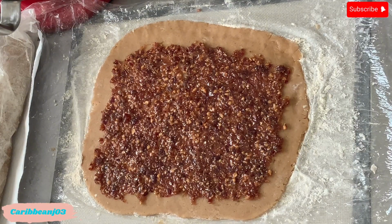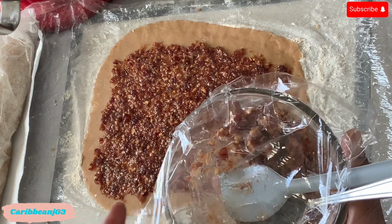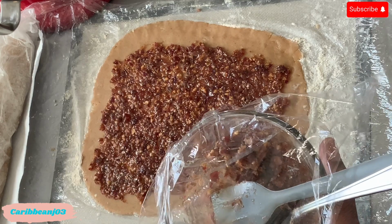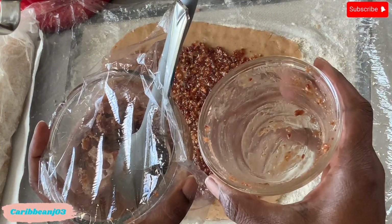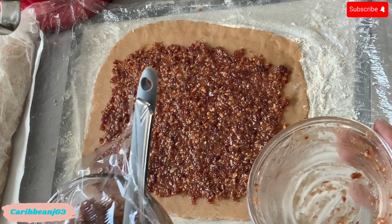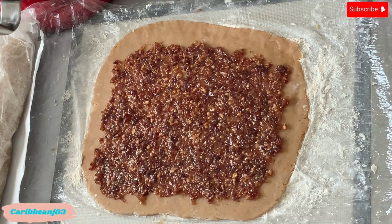Hello, y'all. So we left off yesterday with me finishing the filling for the pinwheel date cookies, the pinwheel cashew date cookies. So I had to heat up a little bit of it at a time because it was easier to spread it when it was a little warm. Anyhow, so I heated it up some, and as you can see, I have spread it on there because I didn't want it to get cold, and then I had to reheat it again.